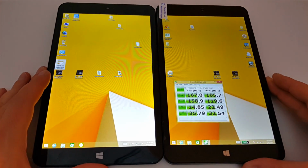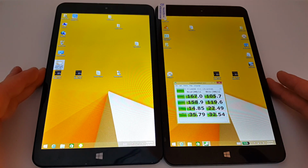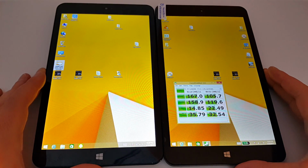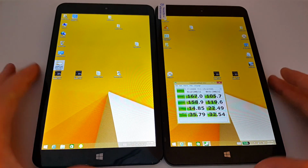In terms of performance, they're both pretty much identical. They're running the same chipset. There's a few points here and there when running benchmarks with 3DMark and Geekbench, but they're more or less exactly the same when it comes to that. The main difference is the eMMC drive is a lot faster.